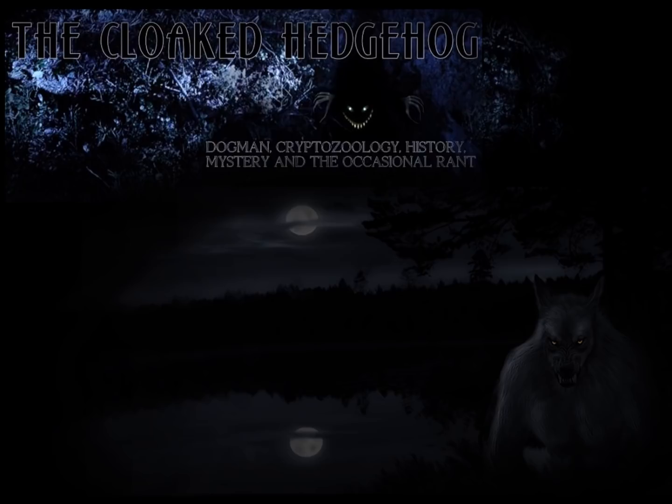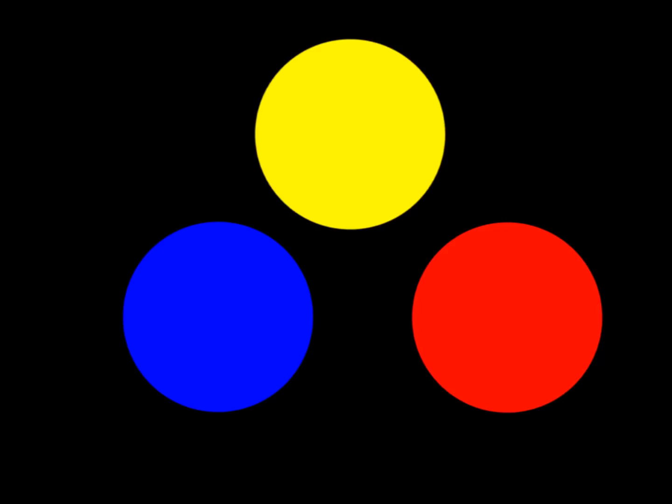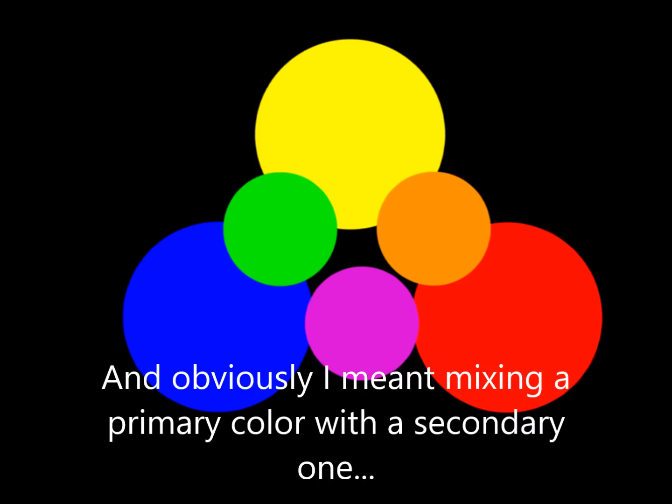We have our primary colors, which are colors that you can't get by mixing other colors. And these primary colors are yellow and red and blue. And if we mix two of these, then we get the secondary colors, which are orange and purple and green. And by mixing two of those, we get the tertiary colors, which are things like cyan and magenta and such.